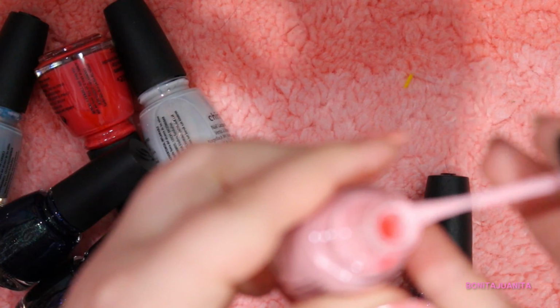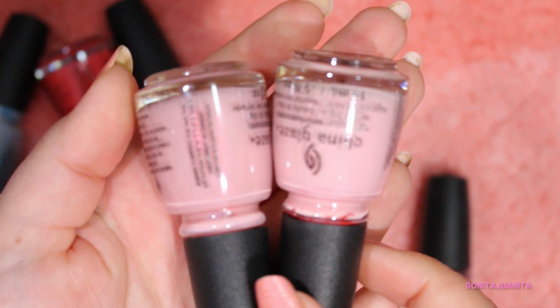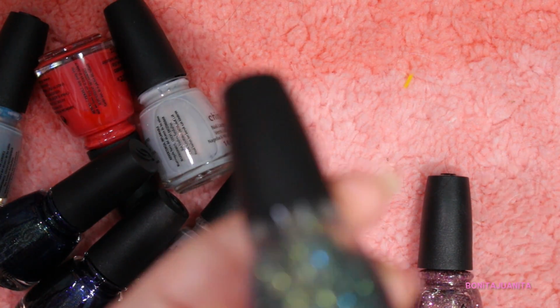So this one's got a pretty decent formula. I think I will probably keep this one. There was this one. These two look very, very similar. This one's Eat Pink and Be Merry. They're almost identical, and I actually prefer this one more because it doesn't have a shimmer, so I'm glad I'm keeping this one.